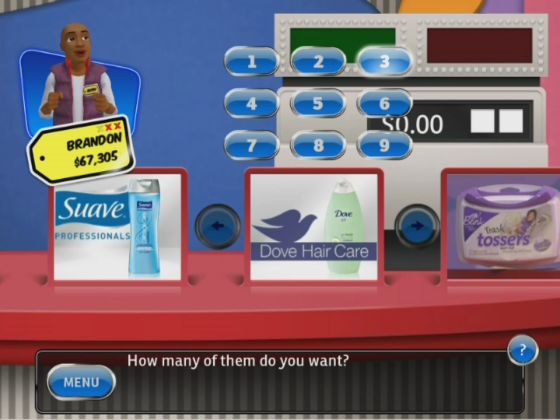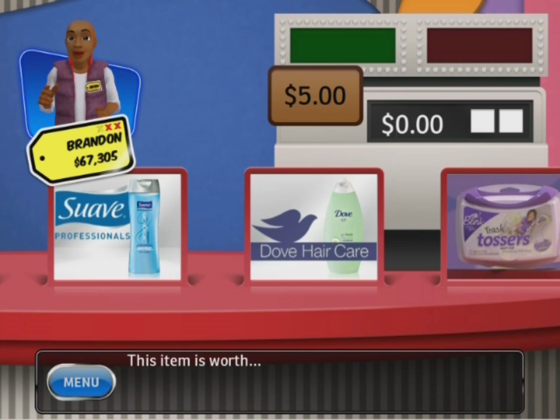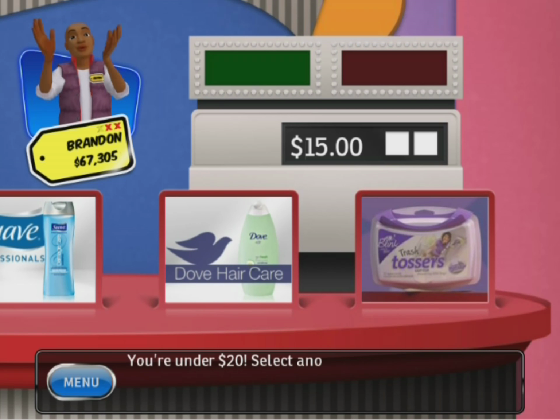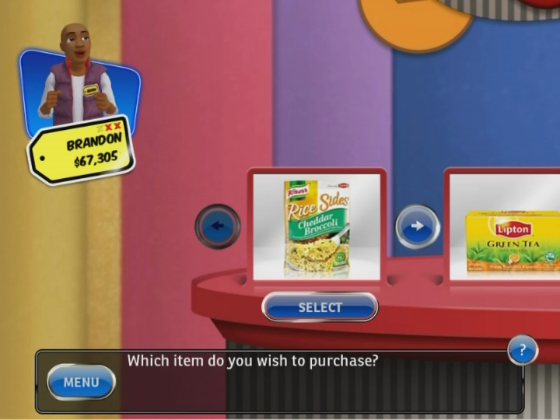How many of them do you want? I'd like three, please. This item is worth $5 a piece. Three of these totals $15. You're under $20. Select another item. Which item do you wish to purchase? All right, so I need to be between $20 and $21.